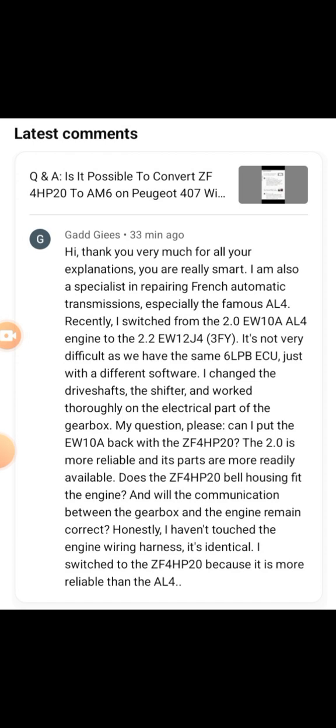Even if the one you are putting has, because the 3FY version doesn't work with the EGR valve, the thermostat housing that comes with it, you won't have any position for the EGR valve there. But that metal or cast thermostat housing will have a position or hole for the EGR valve. So what you usually do, you blank it. You just blank it there.